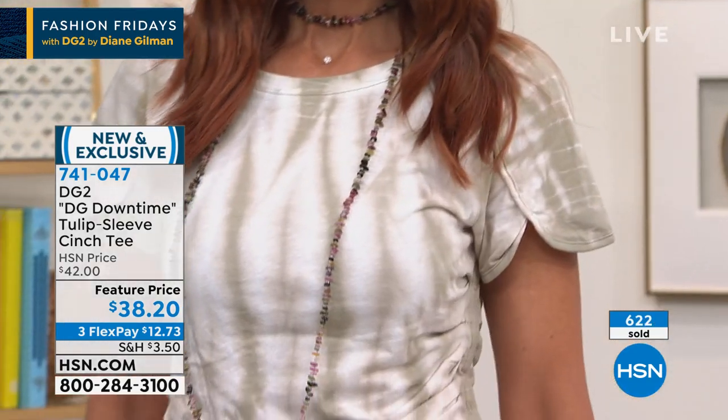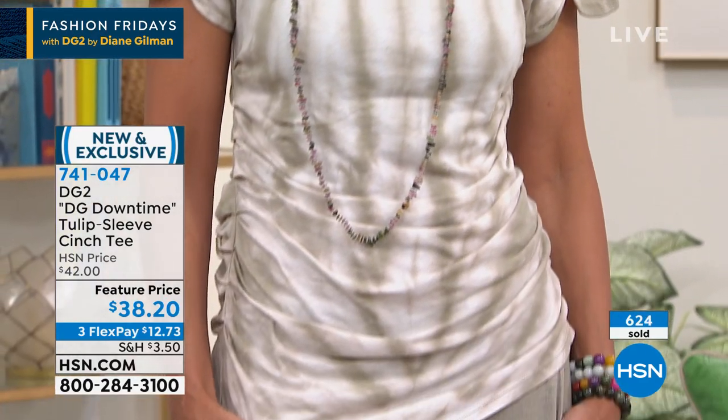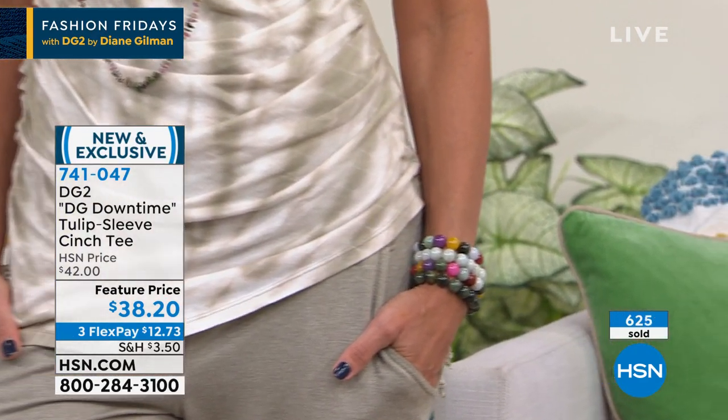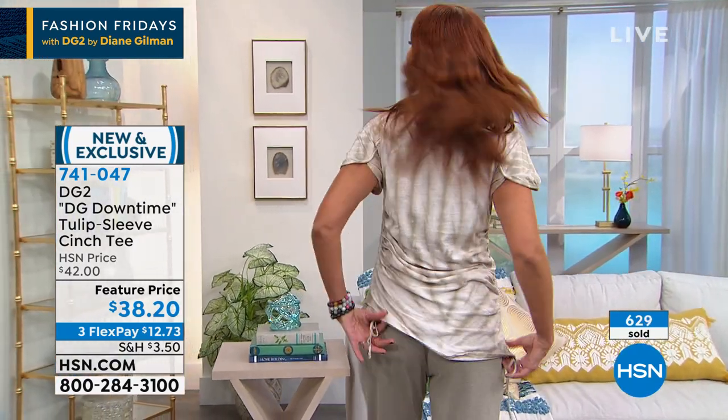So the sage kind of expresses sophistication to me. You don't expect that combination in a hand craftsman kind of tie-dye. And then the blues are a no-brainer because it's going to go with every DG2 jean in your closet. Yep. And I'm all in on neutrals this year. So that sage would be just perfect.